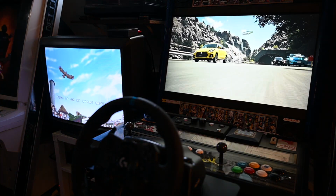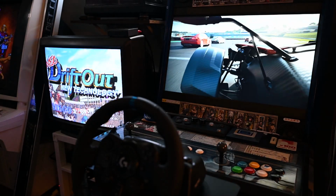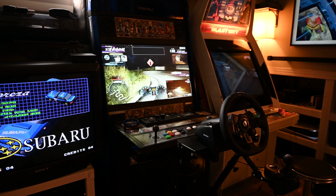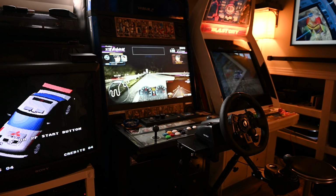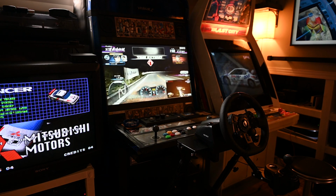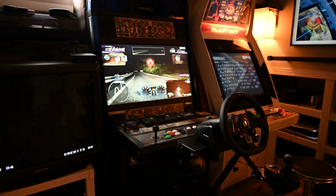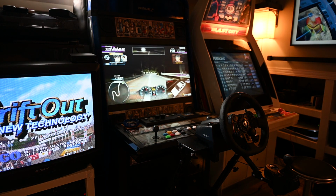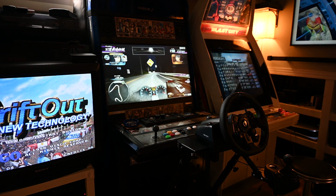I would be willing to bet if you didn't care about Gran Turismo or any PlayStation content, you could probably get an Xbox Windows compatible wheel and you'd save yourself a lot of hassle and time. I know there are fancier wheels that will give you a better experience, but this is what I've got and it works really well for my limited usage. I'm having a blast with this thing.